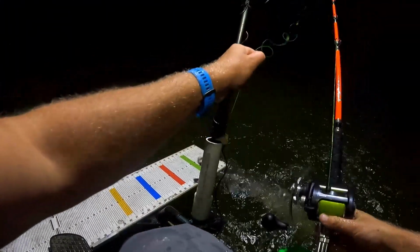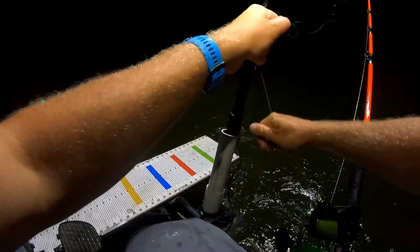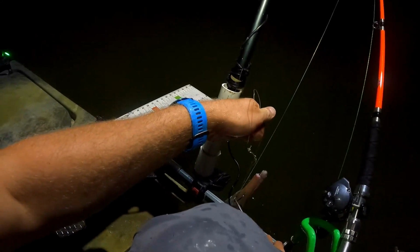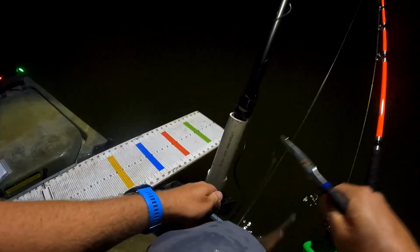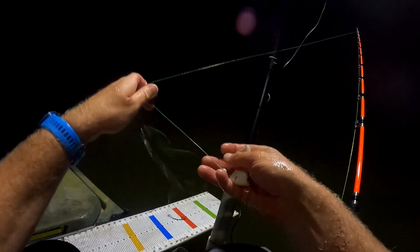We're gonna call this section of the video the gar attack. Well, that's an interesting one. Just caught a gar over here. I knew something was messing with it. It looks like it's quite the eventful night so far. I'm not sure what we have here, but it's pulling. That's another big gar. It's like the third one tonight.